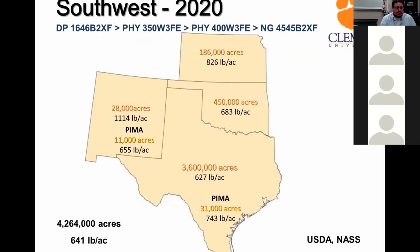Southwest, of course, Texas is the big player here. 4.2 million acres harvested. Their yields were kind of average for them, 641 pounds across the region. And they also plant quite a bit of 1646 in this Texas market. And it was their most popular variety.